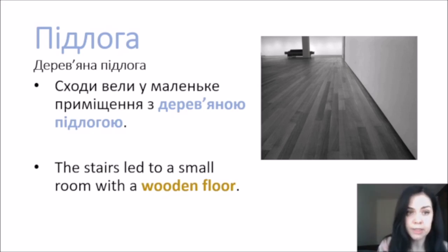So, підлога means floor. Дерев'яна підлога. Wood floor or wooden floor. Підлога.